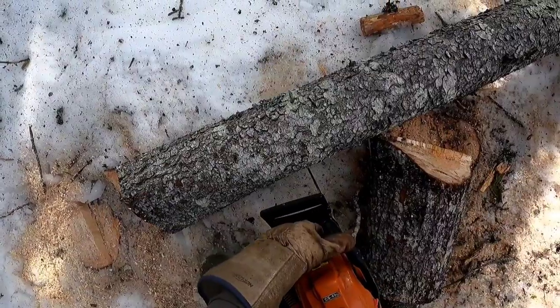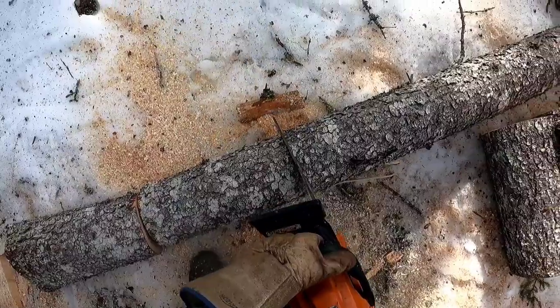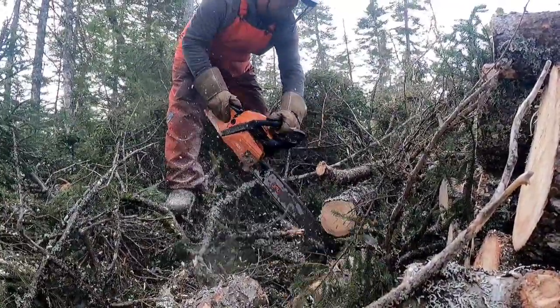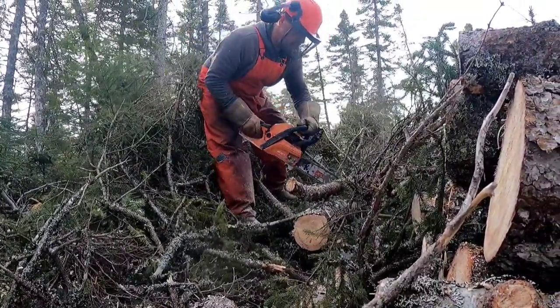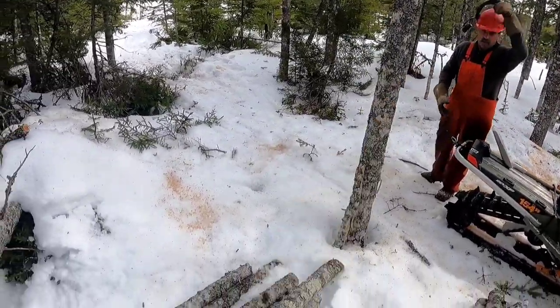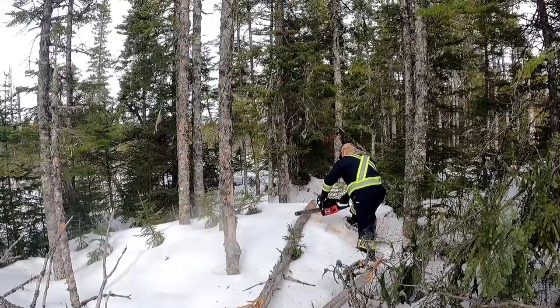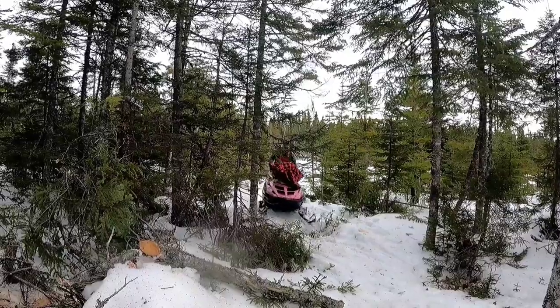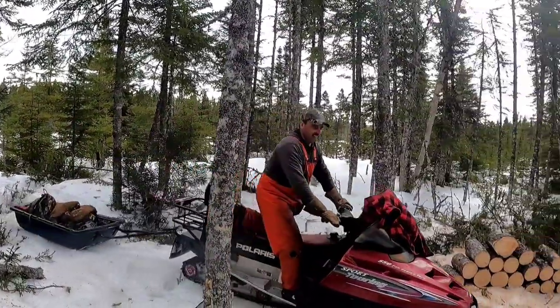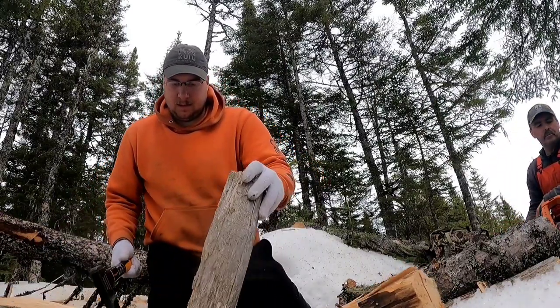Supposed to go a little bit more to the left. Just clearing out a little bit of an area for a fire. Oh my goodness. Nice dry one. That's a good one.